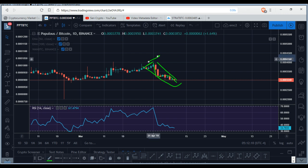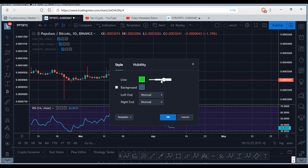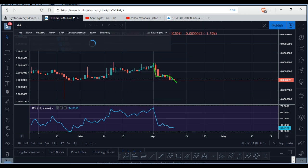If XRP does everything it needs to be doing, most likely it's going to be more than $50. But just to be conservative, right? Just to be conservative, let's go ahead and take a look at, I think, Walton, right?